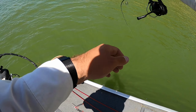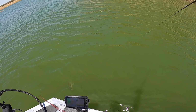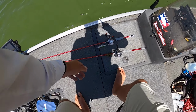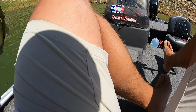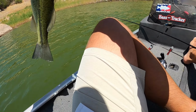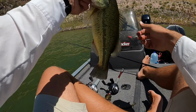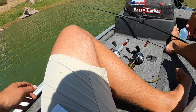I got 15-pound Seaguar Smackdown to 8-pound fluorocarbon. This dude is fighting. He's thick. He's a thick one. Okay. Come here, fish. Yeah. Chunk. Berkeley Mac scent. Ripped it up. Solid little fish. This dude is fighting like crazy.